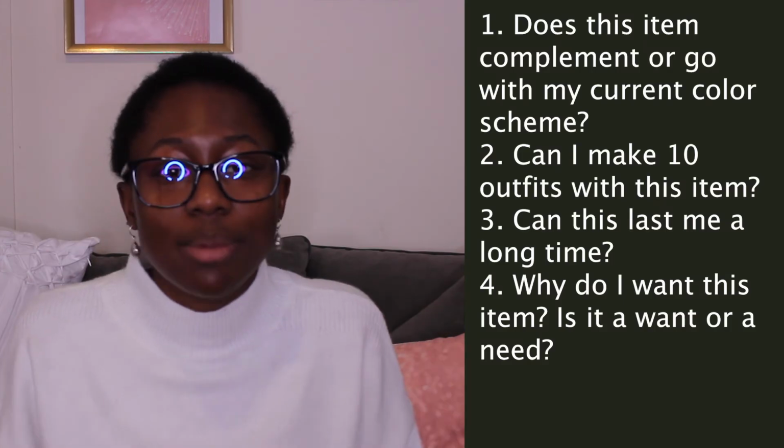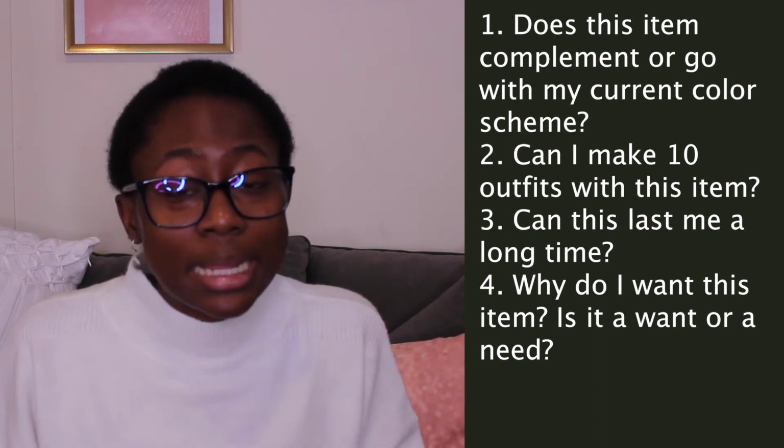Okay, so rule number 4 was, why do I need this item? Why do I want it? Is it a want or is it a need? Because I was starting from scratch, really, a lot of these things were more needs than wants. But I definitely did have to sift through the nonsense of everything that I had. As you can see in my notes section, it has a ton of things. I promise you, I do not need all of that. But I did need some basics and some things that I could have year over year that could ride me out through the seasons and that I could use multiple times. So that was also super important.